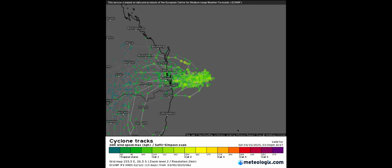So we're just going to start off with, because I just do this in my photo gallery, so the stupid phone seems to save them in the worst order, but anyway, we will just tackle them as they turn up. Right, so we're going to start with the European model with its 50 ensembles here.